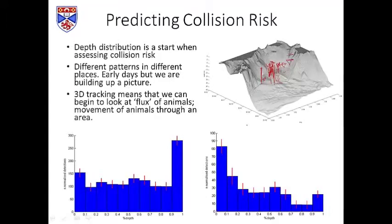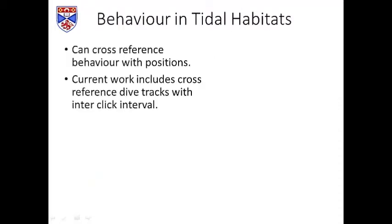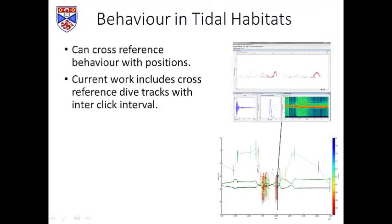The other thing is with the 3D tracks, we can maybe begin to look at this idea of flux, where animals move through a specific area. That may be a turbine blade or it may be something else. But this is early days. There's a lot of work still to do. We've got to look at the probability of detection of a fragment, and there are a few problems we've got to pass there. The other interesting thing is that we can look at dive behavior, tidal habitats.